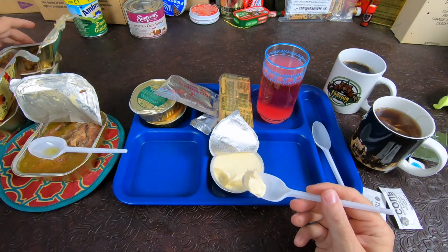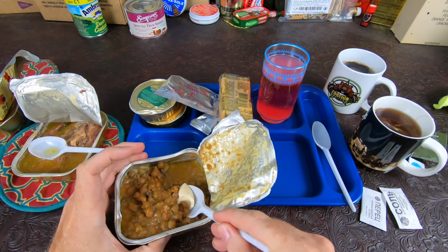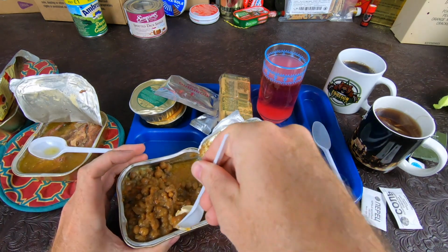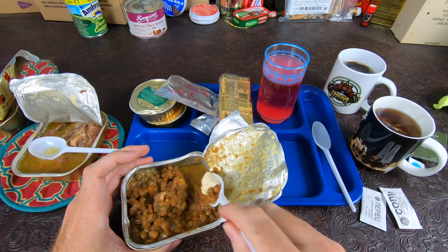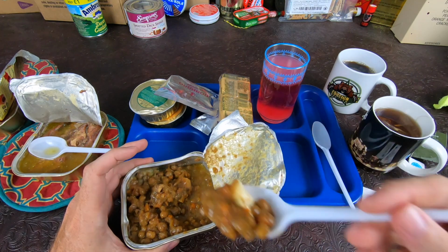And we'll take a scoop of this. And maybe we'll get some of the old pea soup here, and shovel this up in there. Something like that, and see how that is.